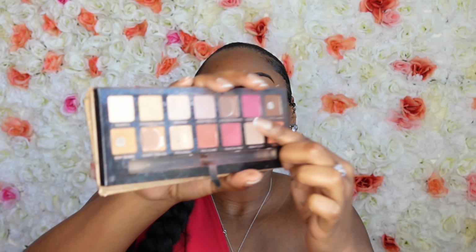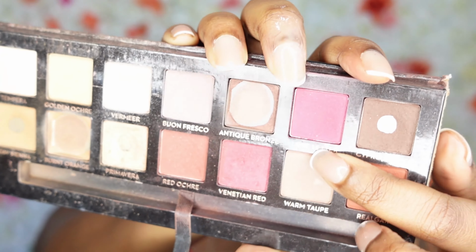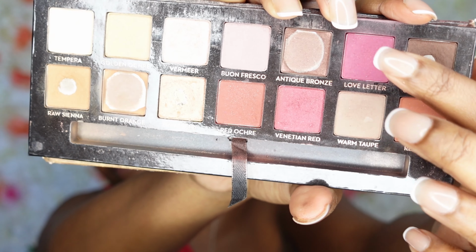So now we're gonna move to the eyeshadow. Okay girls, we're gonna go all the way back with this one. I'm gonna use the Modern Renaissance Anastasia Beverly Hills eyeshadow palette using the shade Love Letter. Now that it's packed onto my brush, I'm going to place it right in the center and just go ahead and build.